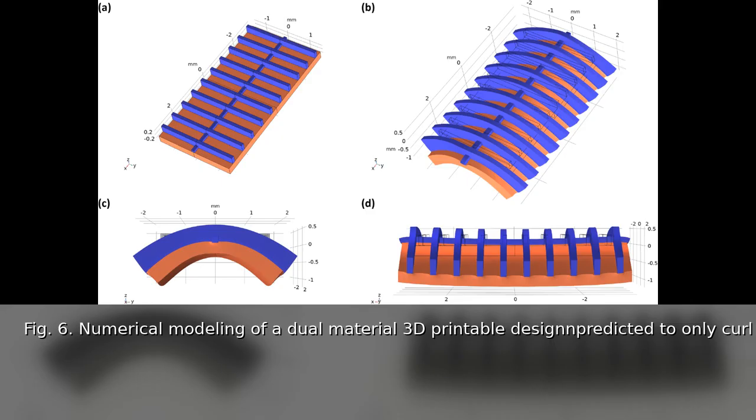Panel B depicts the fully swollen structure, while panels C and D show views confirming curling around only the axial dimension with minimal curling along the perpendicular direction. This selective actuation is achieved by combining crossbar hydrophilic structures that induce stress perpendicular to the axis with axial bar structures that provide rigidity without causing curl. Notably, similar behavior cannot be attained using equal-height axial bars, underscoring the unique capabilities enabled by precise high-resolution 3D printing.